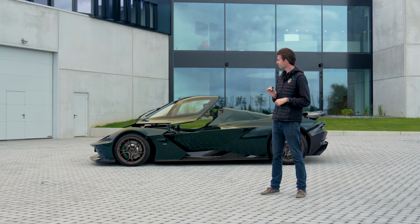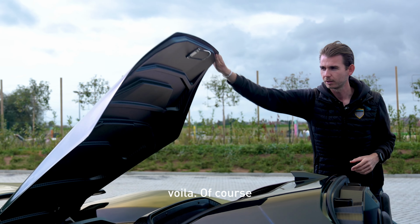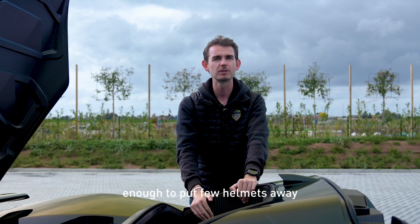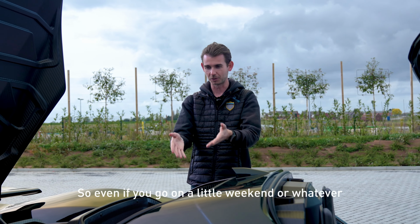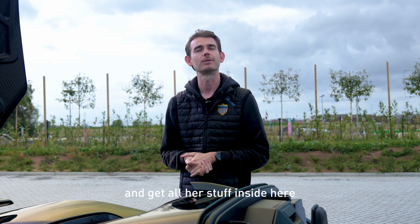Of course, a car should be practical even if it's a race car or almost a race car. And this one is. So you have the glove box to put all your paper stuff away, small stuff. And then you have the trunk. Let me open it real quickly for you. Pretty easy. Voila. Oh, of course, again in carbon. And then here is your trunk. It's about 160 liters, enough to put a few helmets away, race gear, and even a medium-sized trolley. So it's definitely very impressive. So even if you go on a little weekend or whatever, it is possible to take the lady with you and get all her stuff inside here.